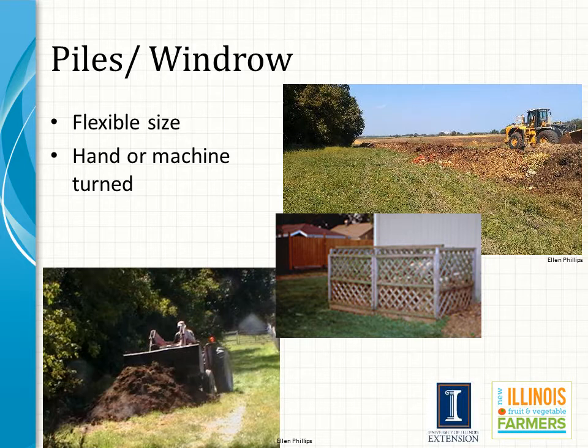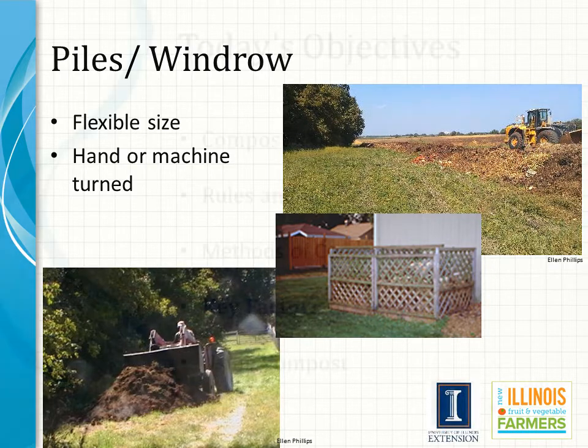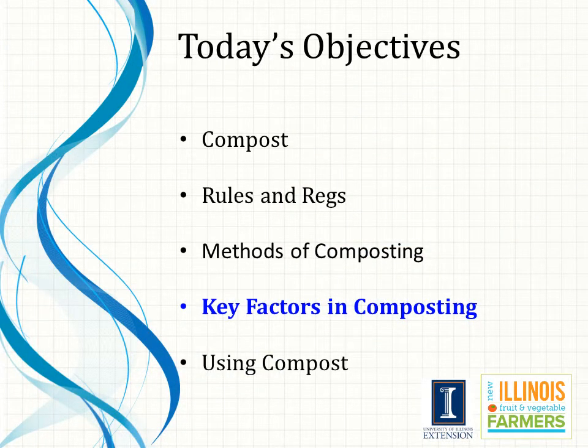The main advantage of these systems is that the piles are turned regularly, so the compost is usually good quality throughout the whole system. The main disadvantage is that the piles do have to be turned regularly, and that is a lot of labor and usually requires machinery. There are several factors that must be monitored to create good quality compost. Today we're focusing on pile or windrow composting systems and the key factors that help make great compost.